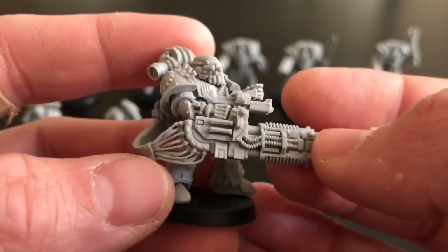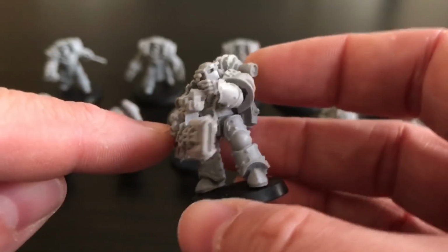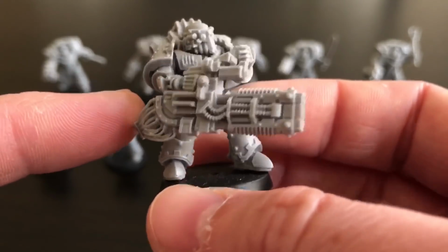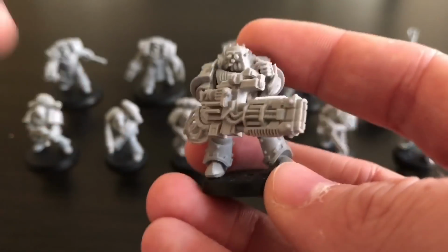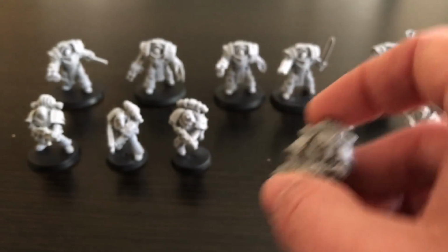All of the first generation or first wave heavy weapon sets are going. So this is the original Volkite Culverin, and that's been pulled from the range, which will leave us with the redesigned one. Now, is that an issue? I mean, this isn't the easiest kit to deal with. All this cabling is a pain. So I can kind of see why they might want to slim it down, but when you come to the shoulder mounted heavy weapons, we have some problems, and I'll come back to that.